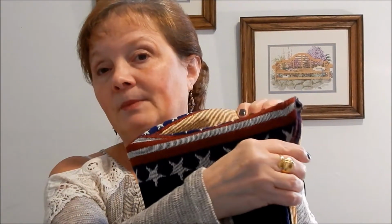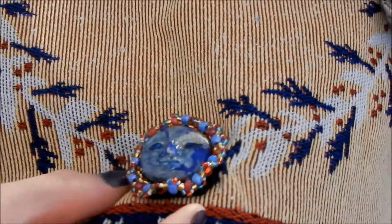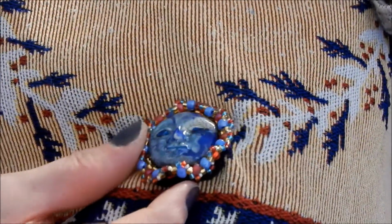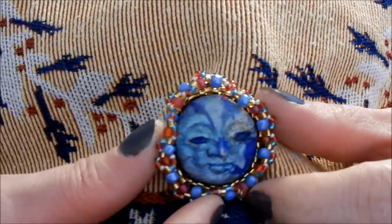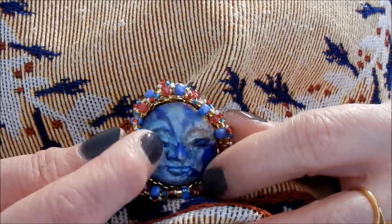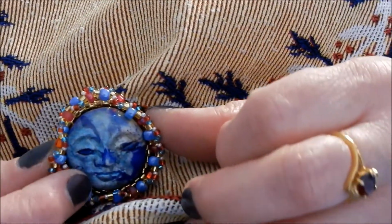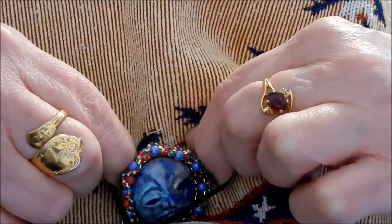And then I made the patriotic one. And this is how the earth face that I finished beading came out. And that is sewn on to the front. I beaded that in gold and red and kind of a light blue. I like the way that came out. So that's sewn on there, and then it just has the elastic hair tie that will go over it and hold the bag together.